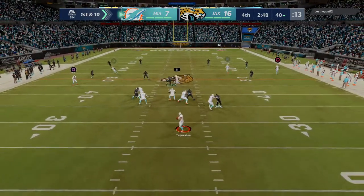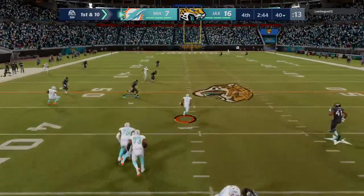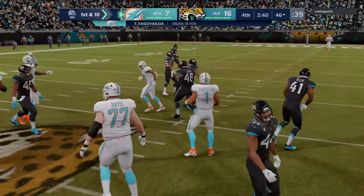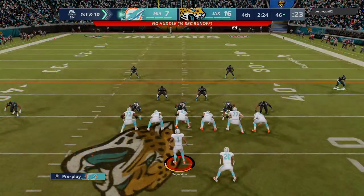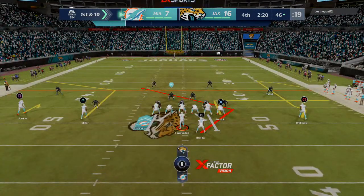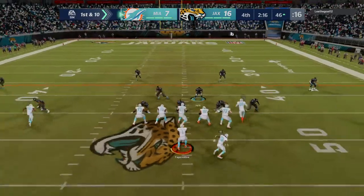Setting to throw on first down is Tua. Forced out to his left. And he'll be taken down, but not before he works it past the 50. Opted to run for it. The decision a good one. Picking up the first, getting 14 yards on the scramble. And the Dolphin first down.